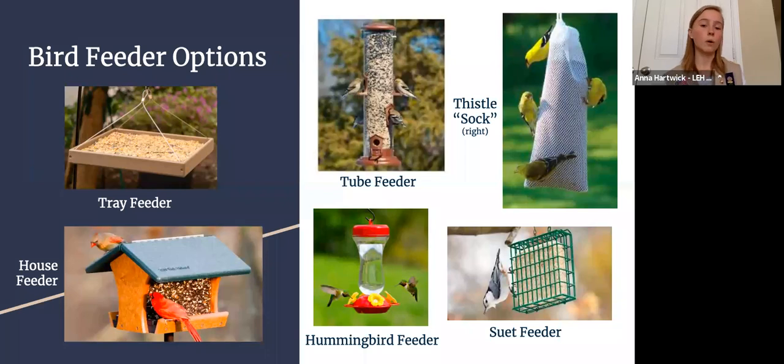Now I'm going to go over these one at a time. If you're here today, you probably like birds. And if you like birds, you probably already have a bird feeder. So our point with this slide today is to point out the many different types of bird feeders in case you aren't familiar with all of them. So I'm going to get started with this tray feeder on the left here.